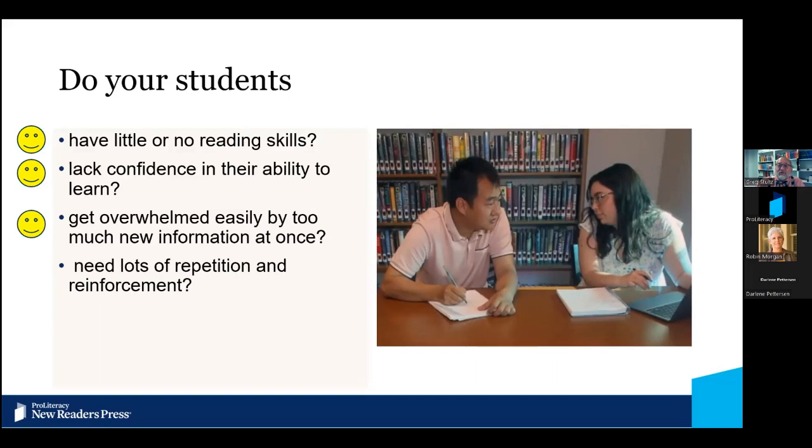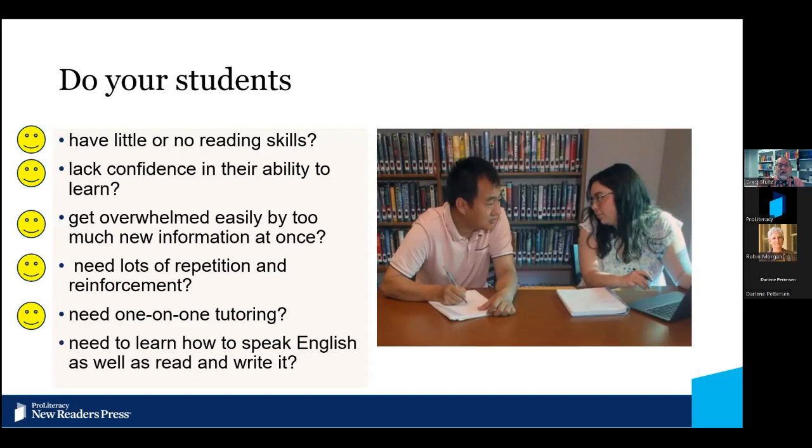How about for the students who need lots of repetition and reinforcement? Absolutely. And for students requiring one-on-one tutoring? You bet. And what about for English language learners who also need the oral skills as well as reading and writing? You bet. Thanks for the thumbs up there.